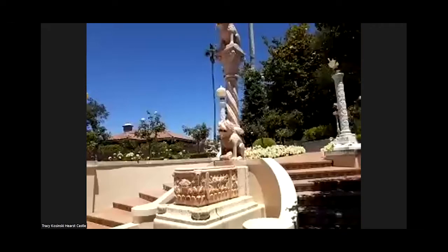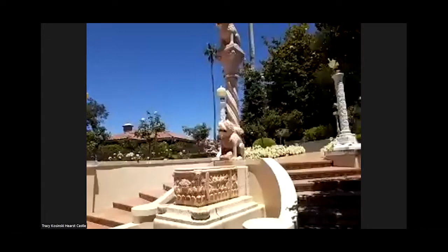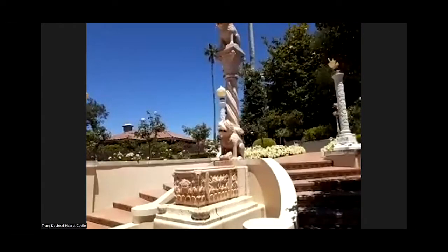This fountain with lions is in the back courtyard of the cottage called Casa del Sol, House of the Sun.